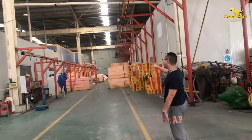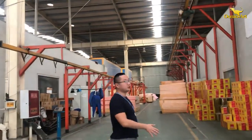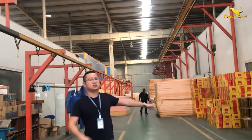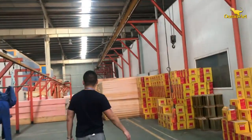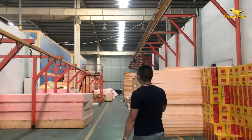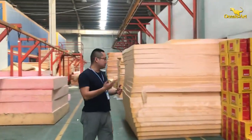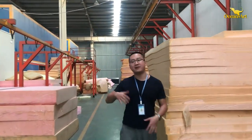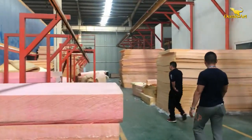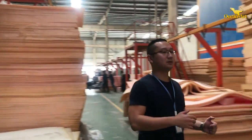And that area, that side, we store our sponge, the silicone rubber. All this area is for storing our sponge. For the sponge, I will send the details to you in another video. Okay. Please follow. Sponge materials, I will send another video to you too.